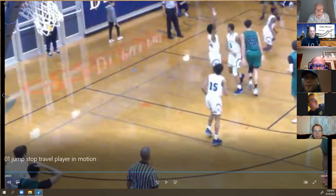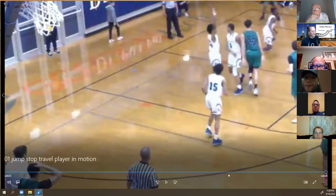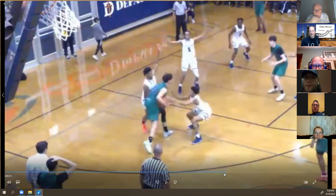Hey, Josh, it would have been all right if he came down on both feet. Then it would have been a jump stop. That is correct. So if he jumps off that foot, which he is allowed to do because he was a player in motion, and he gathered the ball, he established his pivot foot with one foot on the floor. So he's allowed to jump off that foot, but the rules are very clear. He can then land on both feet simultaneously. It doesn't say you can land on one or the other.